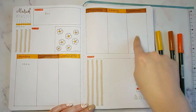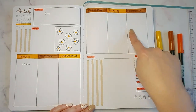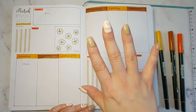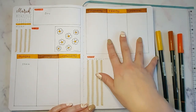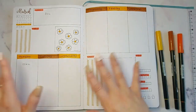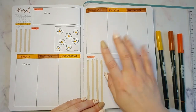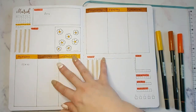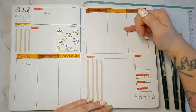Now, the weekend is in one box, and I know a lot of people don't like this. I personally don't really like to have it in one box because my weekends are always packed with things to do. I work full time, so on the weekends I have all the household chores that I need to get done. So one box for the whole weekend would not be right for me, but I know some people don't mind to have them in one box, so that's why I included it here. You could also just make a line down here if that helps.